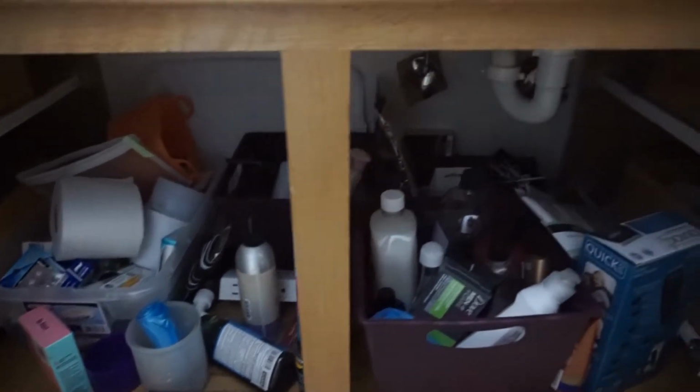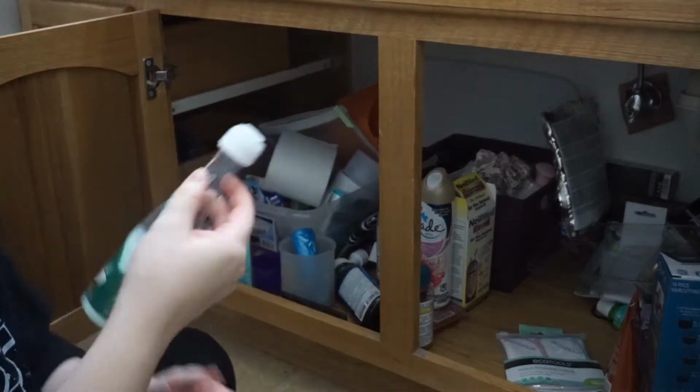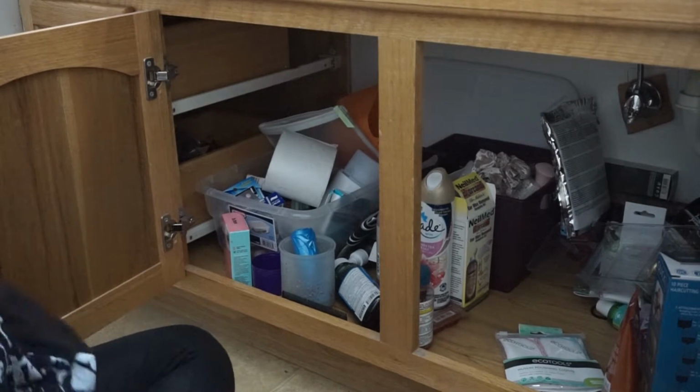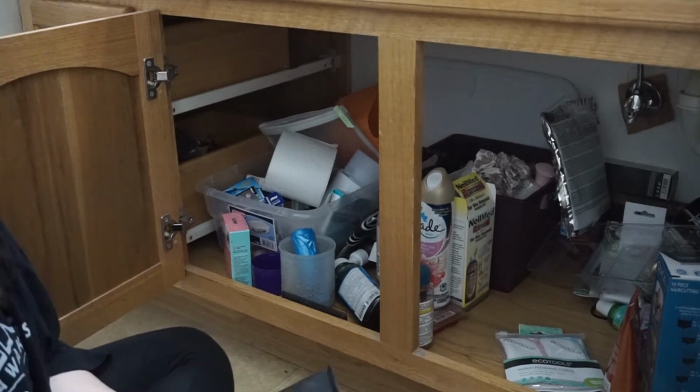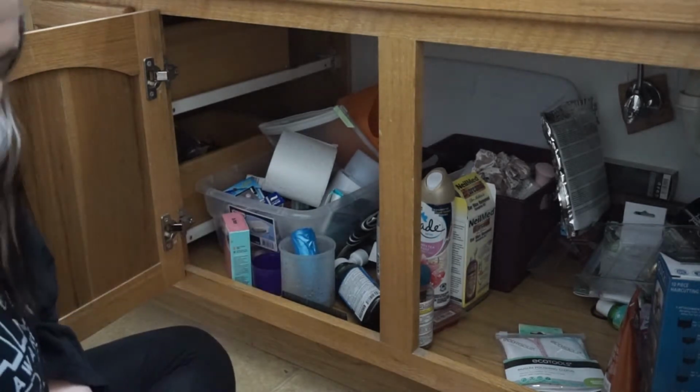A lot of people liked my last cleaning video, so I decided to do it with the bathroom, but as you can see, we are going to be starting underneath the sink. It is a disaster. There are organizing buckets underneath there, but it's basically all just piled in there. It's not really structured, so I'm just going through everything and seeing if there's stuff I need to throw away and what I need to categorize.